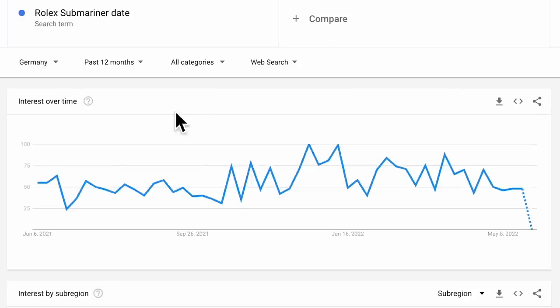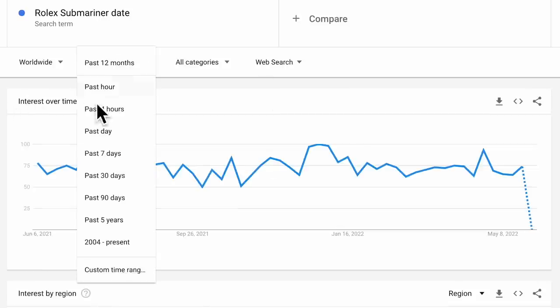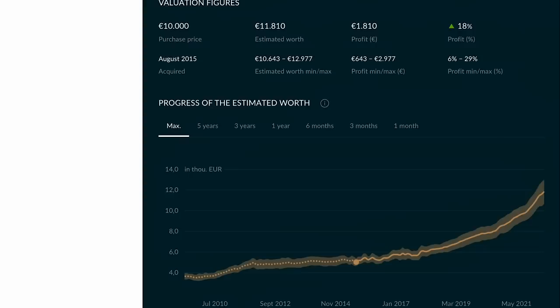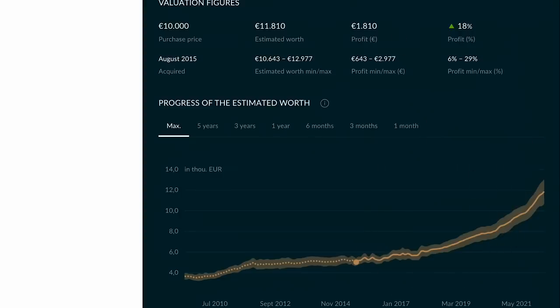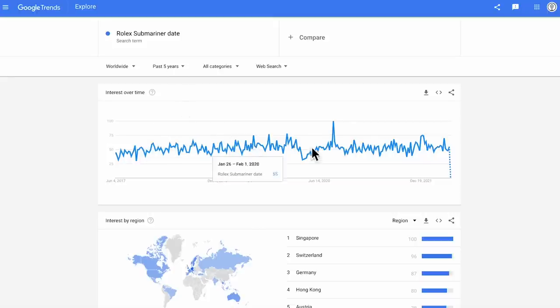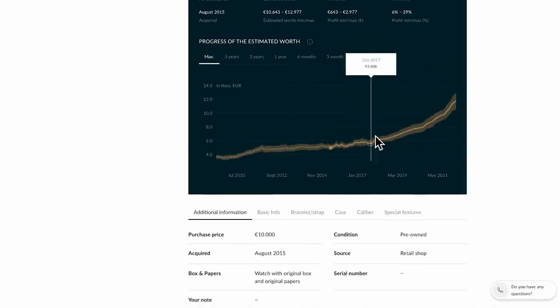All right? So we have Germany here. This is not good. We want worldwide. And we want our 5 years. And now you can compare those two charts. And at first glance, you see this looks quite different. But we have to keep in mind, this is not an exact reference number. This doesn't represent box and papers. This is a very general term. Okay, and this is the problem with this method, but at least you can figure out if something makes sense overall, or very likely that this is a bit exaggerated here.